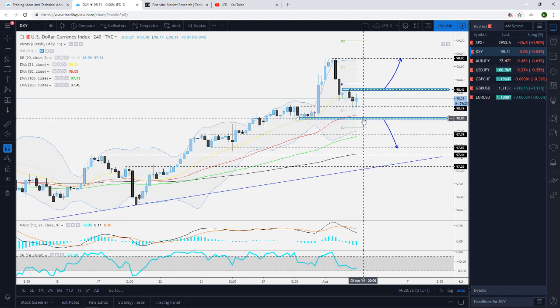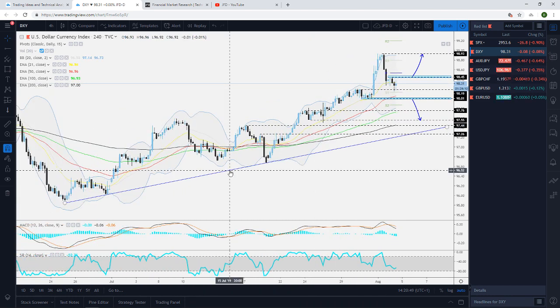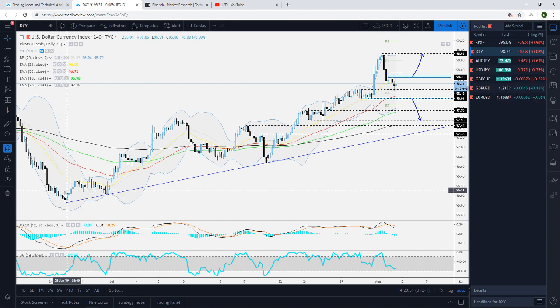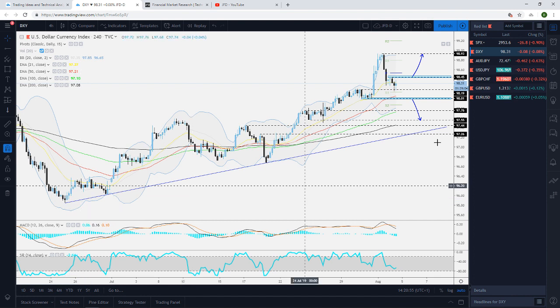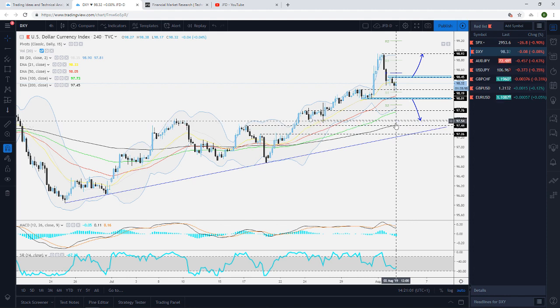on, because if we see a drop below the 98 level, this is where it could turn out to be ugly for DXY bulls, but then again, ugly only in the short term, because overall you can see the index is still trading above its upside support line taken from the low of the 25th of June. And yep, if we see a drop below the 98 level, then we could see further decline, maybe towards this 200 EMA, or even maybe towards this upside support line for a quick test.